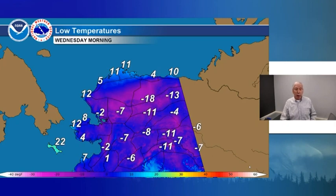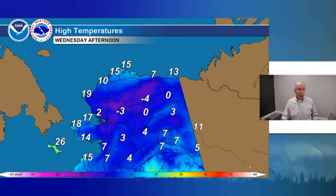And then for low temperatures Wednesday morning, again, a few single digits in the North Slope, but look at those really cool temperatures now that we've got trapped between the Alaska Range and the Brooks Range. And then high temperatures Wednesday afternoon, again, some teens along the North Slope, but single digits in a lot of interior locations.